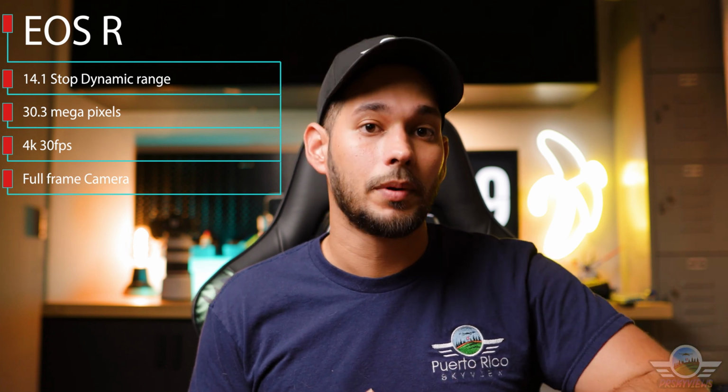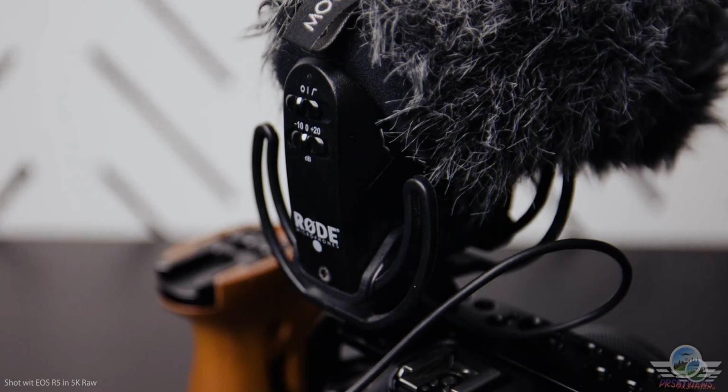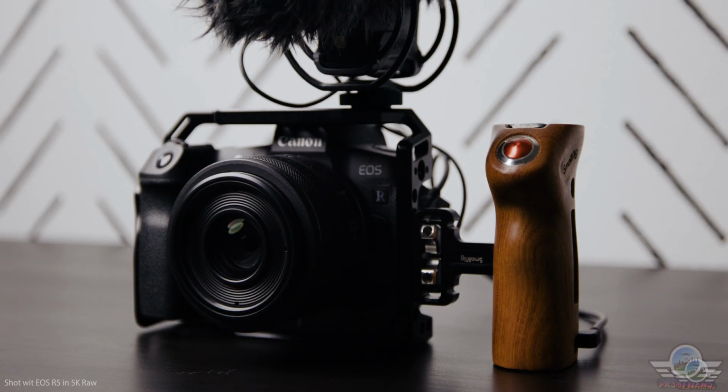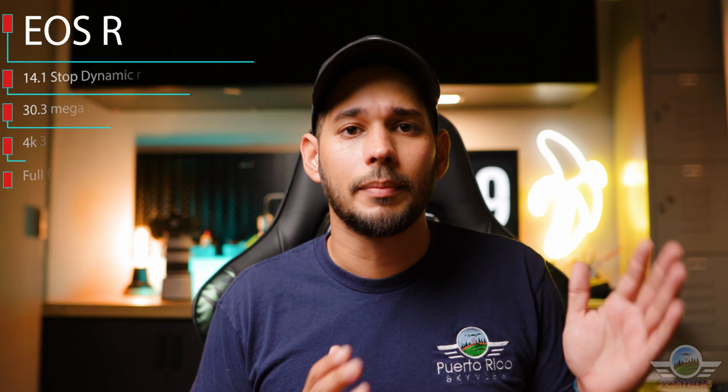It has a Digic 8 processor, so the autofocus will always be fast and able to face detect what you are going to shoot, and it also has a good amount of dynamic range and very high bitrate. I will talk about bitrate and dynamic range further down the video.